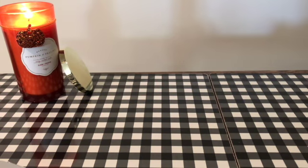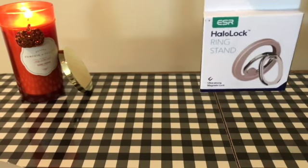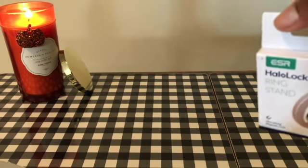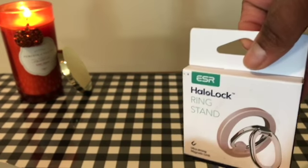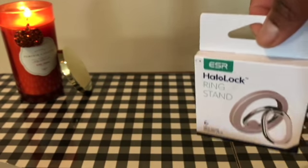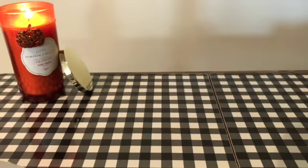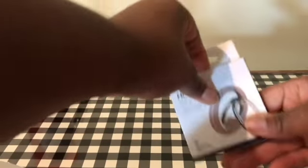Some things I got from Amazon. Your girl loves pop sockets, so I found this ring holder. I did say Pop Socket has their own type of magnetic thing if you have a magnetic case, and I was gonna get it, but it has a lot of bad reviews, and this was honestly the only good review. So let me unbox this with you guys.